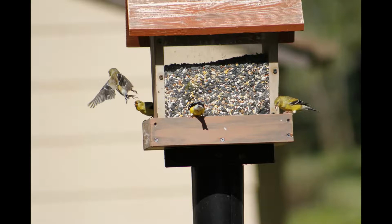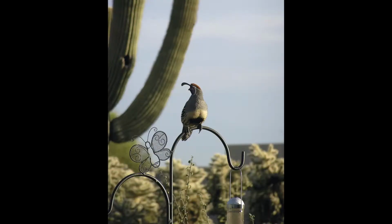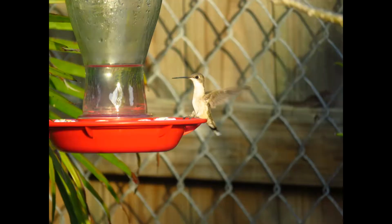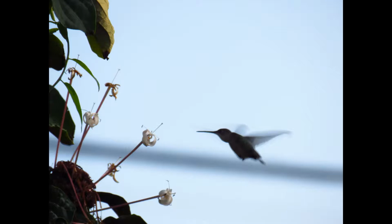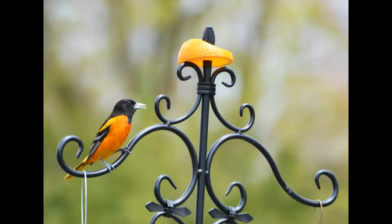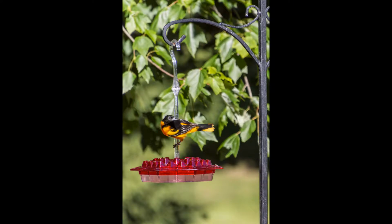The next type is milo or sorghum seed. Those will attract Steller's jays, curved-bill thrashers, and Gambel's quail. The next type is sugar water or nectar. You may think it's just hummingbirds, but these also attract orioles. Orioles also like fruit, like oranges, if you have an orange and you put it out, or grape jelly, that's another one that they like, so keep those in mind for those types of birds.